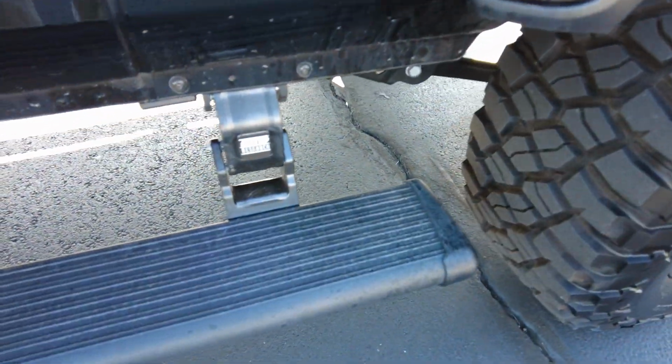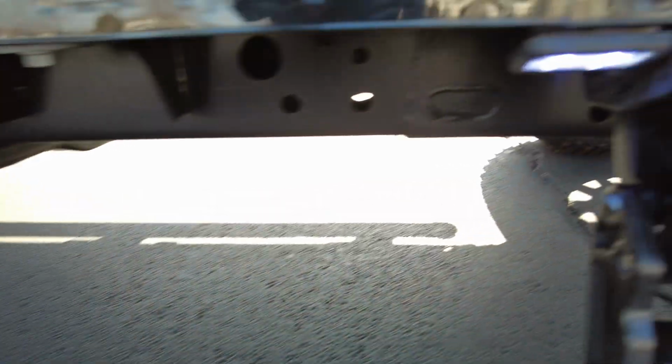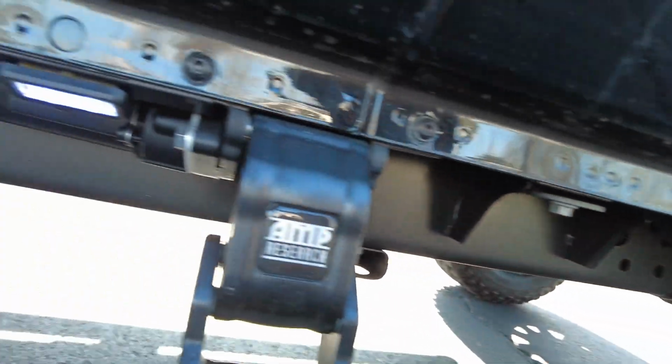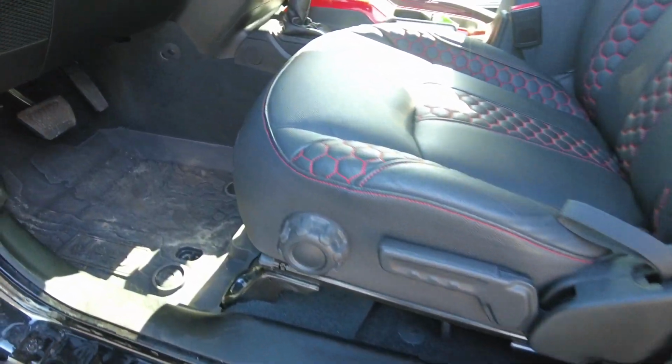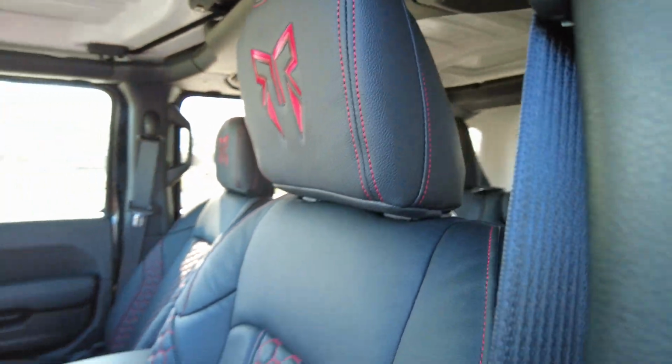So we've got the AMP Research power running boards. It does have the puddle lights right there, that's the LED light there and there. You really can't see it in the daytime, but it lights it up nicely at night. Again, leather seats, with the Rocky Ridge emblem in the headrest up front here.